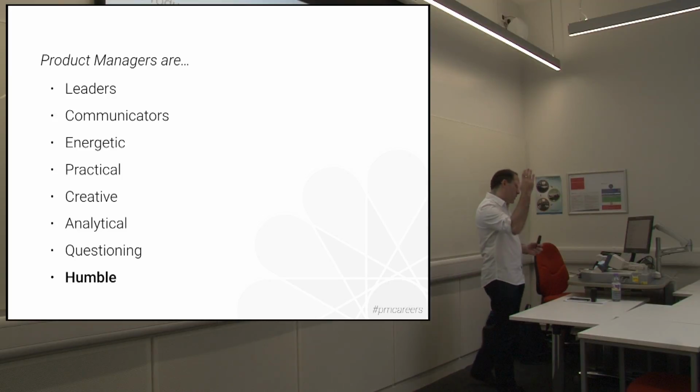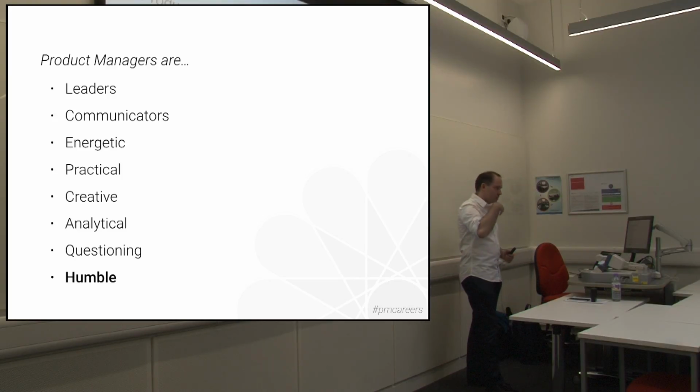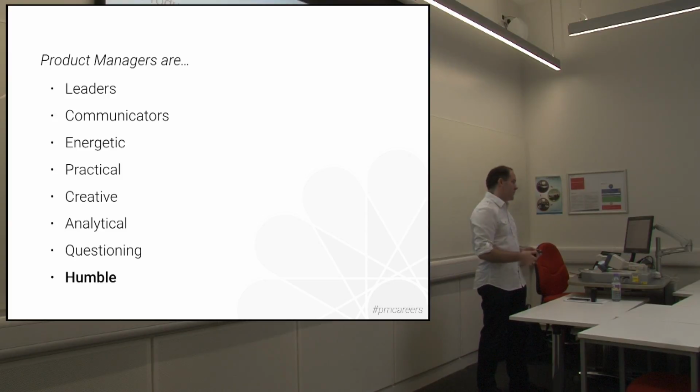Despite the fact that you're a leader and you're hopefully outgoing and you have these opinions, you have to be willing to accept when you're wrong. You have to be willing to change your mind. You have to recognize value in the opinions of others. And that's essential, again, to building strong relationships.